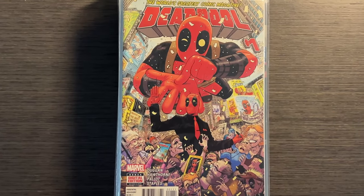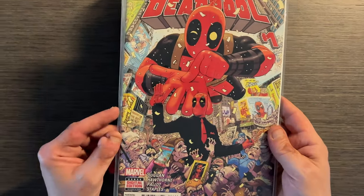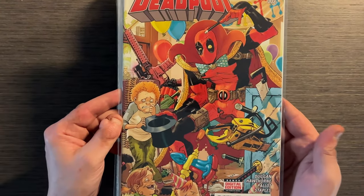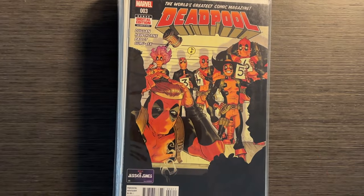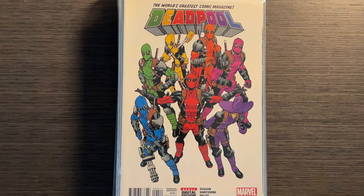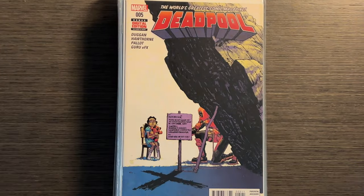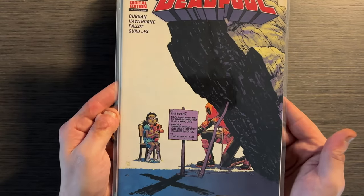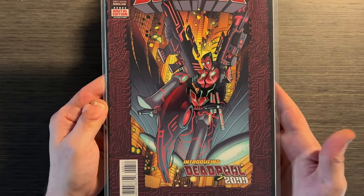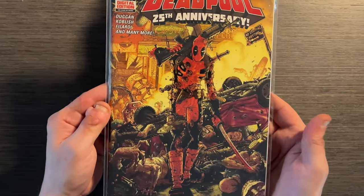Then we continue with volume 5, the first 27 issues, and then apparently the collector dropped it, so it's missing 28 to 36. Issue number 3 of volume 5. Issue 4. Issue 5. Issue number 6 contains the first appearance of Deadpool 2099. 25th anniversary of Deadpool.